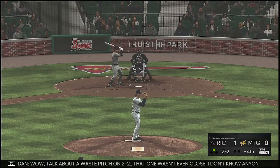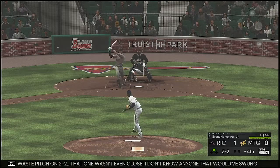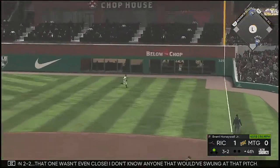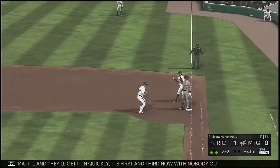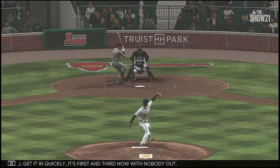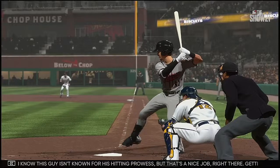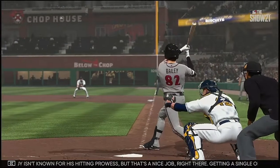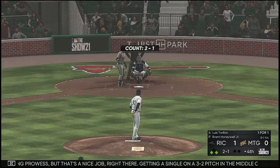Wow, talk about a waste pitch on 2-2. That one wasn't even close. I don't know anyone that would have swung at that pitch. That's in there, base hit. And they'll get it in quickly. It's first and third now with nobody out. Now batting. I know this guy isn't known for his hitting prowess, but that's a nice job right there. Getting a single on a 3-2 pitch in the middle of the zone. Grab your glove and flash some leather.